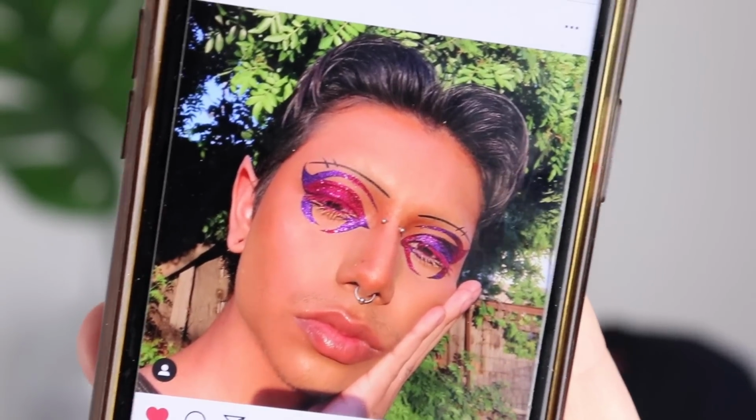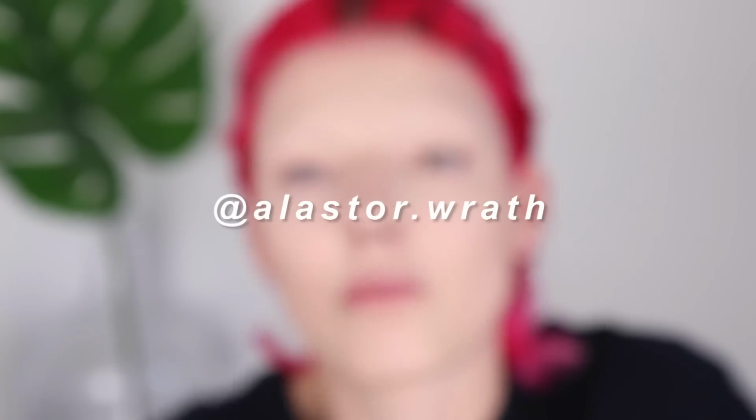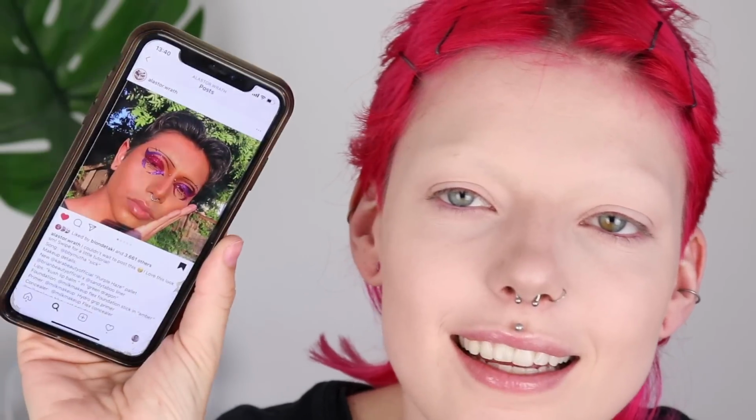So for the next look that I'm going to do, which for you will be the first look, is this beautiful eyeliner look by Alistair Ross. Alistair Ross, I don't know how I pronounce it. Honestly, they do the most beautiful looks ever. It's actually insane. I've already done a makeup look before, inspired by them, but I'm just gonna do it again because this is gorgeous. So let's get physical.